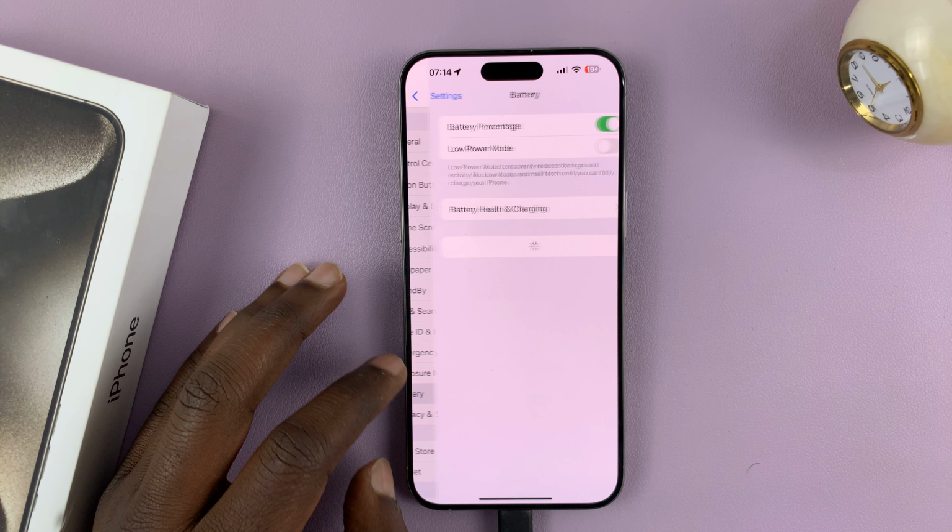Today's video, I'll be sharing with you some battery saving tips that you can employ on your iPhone 15 or iPhone 15 Pro that will help you attain or just maintain 100% battery health by the end of 1 year.